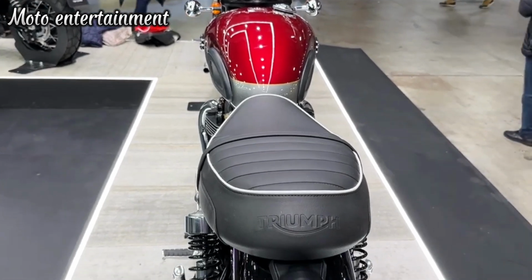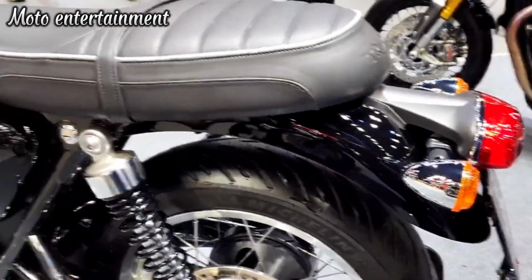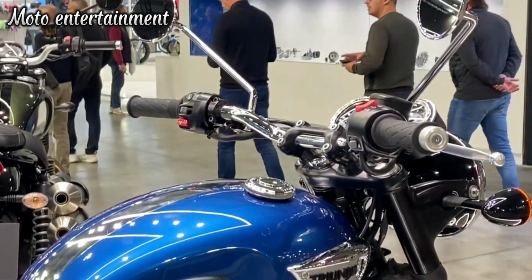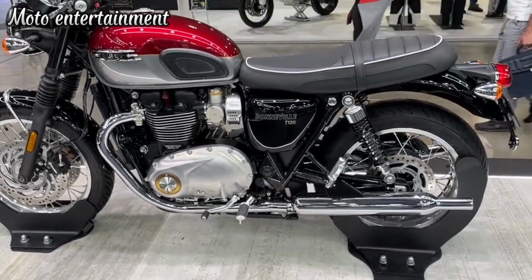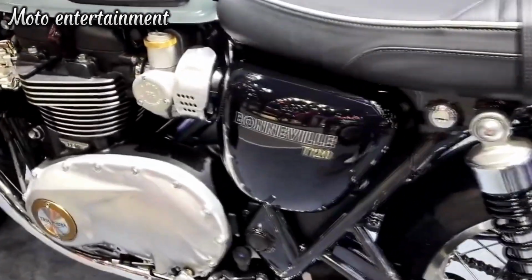Beautiful style and finish. Unmistakably iconic Bonneville character in a choice of three classic colors. Hand-painted coach lining on the tank and blacked-out finishes blend tradition with modern style.